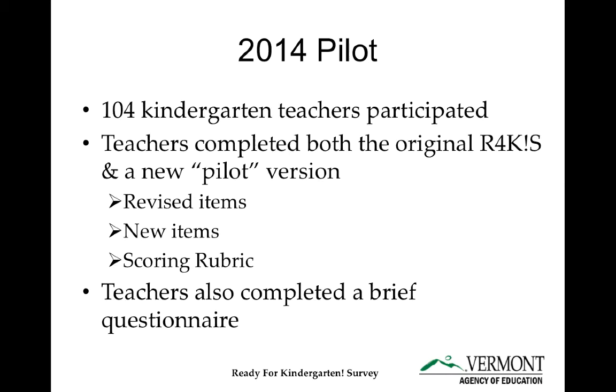In the fall of 2014, 104 Vermont kindergarten teachers were recruited to complete both the original Ready for Kindergarten survey and a pilot version. The pilot version had revised items, new items, and a scoring rubric. Much of the revision process involved developing rubric descriptions that better distinguish the levels of mastery for each Ready for Kindergarten survey item. Teachers also completed a brief questionnaire to clarify concerns about specific items, ease of using the Ready for Kindergarten survey tool, and suggestions for future support or administration of the Ready for Kindergarten survey.